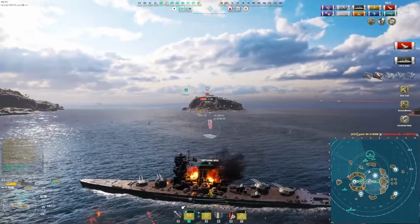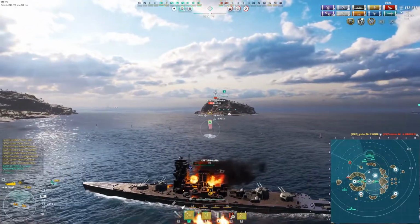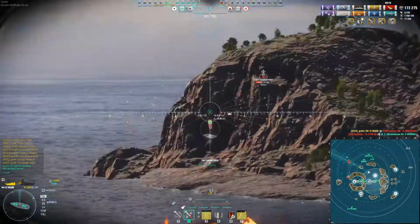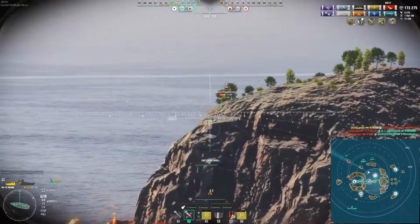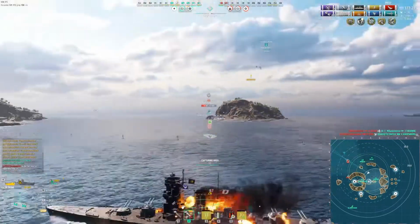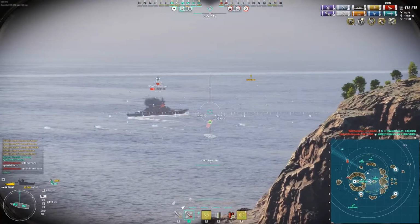There's a low hit point ship. I hit him with a penetration and it gives me the complimentary Citadel. This A Gear's in a bit of a tough spot. He's actually taking out the Hindenburg. The British is charging him down. Between him and the sub, all hope is lost.